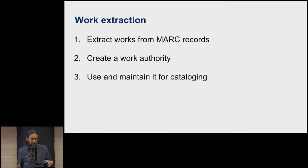So you would probably eventually have to make a work authority to actually have stable identities for those works, and then start using it and maintaining it for the purposes of cataloguing. This is what I would hope to do eventually, but currently we're at step one. It's hard to find the resources and the motivation to do this.